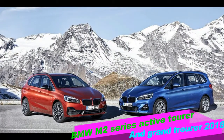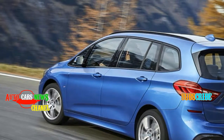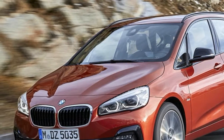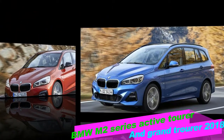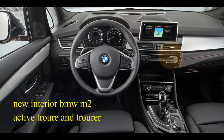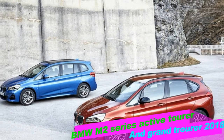BMW has facelifted the 2 Series Active Tourer and 2 Series Gran Tourer MPVs for 2018, with updates to their powertrains and subtle styling tweaks. Under the bonnet, the Active Tourer and Gran Tourer received new efficiency-boosting powertrain tech, and all engines benefit from a friction-reducing machining technique, and diesel models get a selective catalytic reduction system that uses AdBlue to reduce NOx emissions.